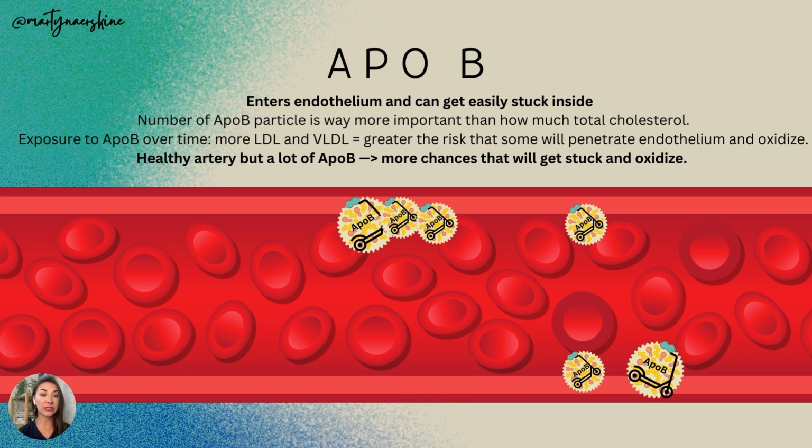Exposure to ApoB over time, so more LDL and more VLDL, the greater the risk that it will penetrate the endothelium and oxidize. So even if you have very healthy arteries, but you have a lot of ApoB in your body, you have more chances that they will get stuck and oxidize.